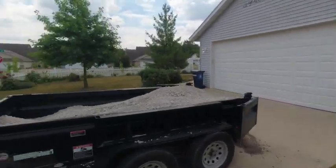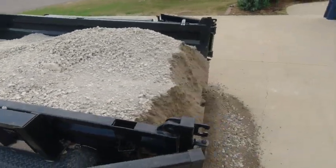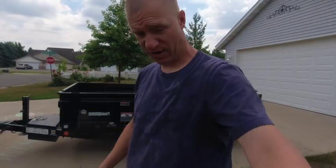I wanted to show you the uneven load. See how heavy it is in the back? It's just super loaded in the back, not a whole lot up in the front. That's why we had to drive real slow.